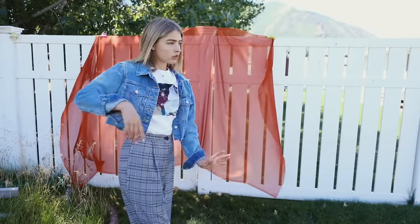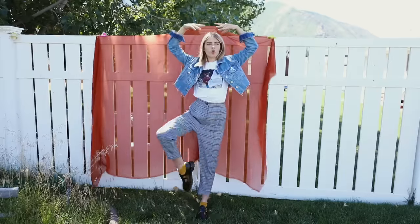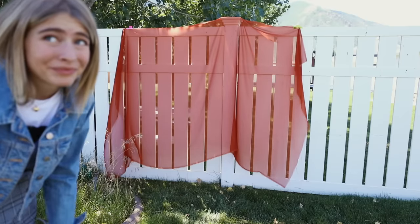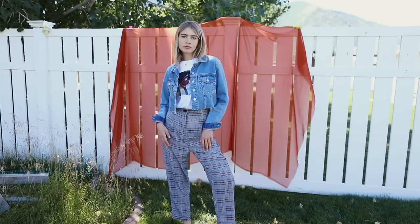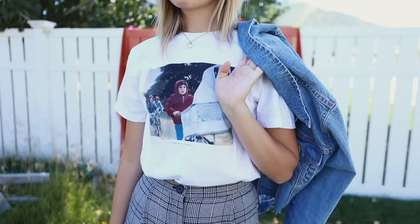So basically, my dummy proof formula for fashion dummies like me is adding prints and denim plus a graphic tee equals really tubular outfit. So that's basically what this is. Another tip is pairing high-waisted pants with a crop denim jacket or a crop jacket of any form, because it just helps to cinch in your waist and to give you more of a silhouette instead of drowning yourself in clothing.